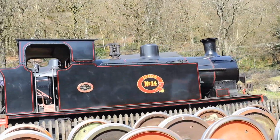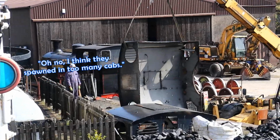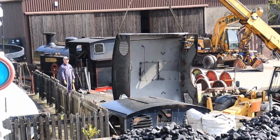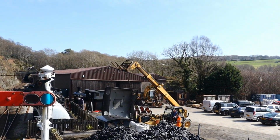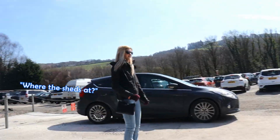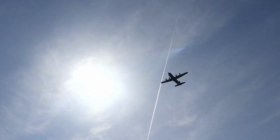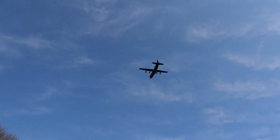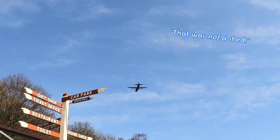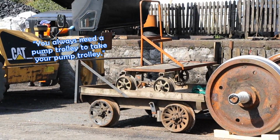What a nice livery. Oh no, I think they spawned in too many cabs. They're just everywhere. It's glitched. Where the shed's at? Oh, okay. Whoa! That was not a shed. Always need a pump trolley to take your pump trolley.